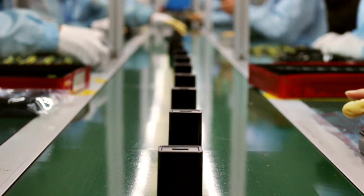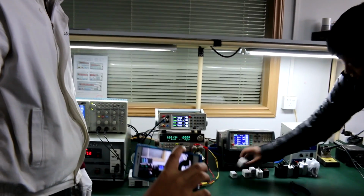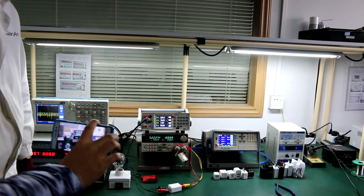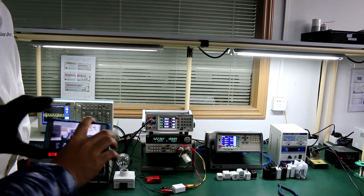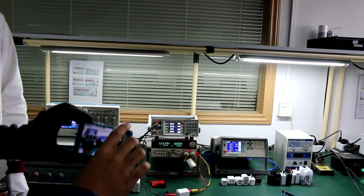This is where they test if the output is 1 amp or 2 amps or 2.1 amps. So this is their way of making sure that it's bringing the right ampere to the battery.